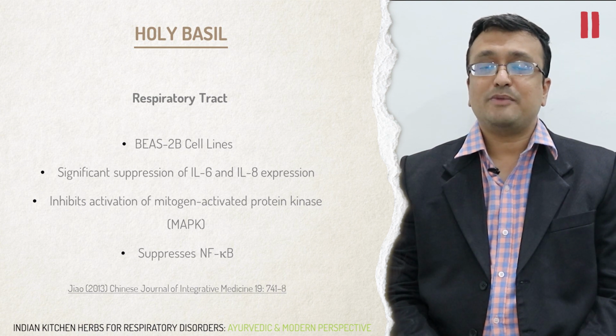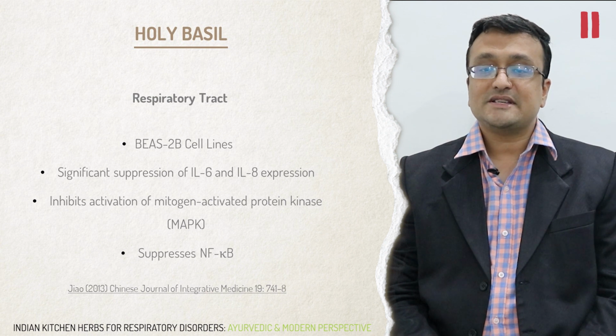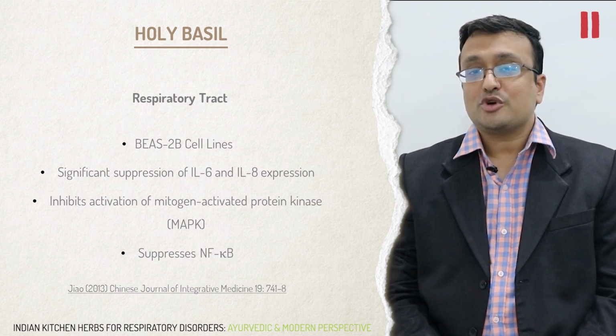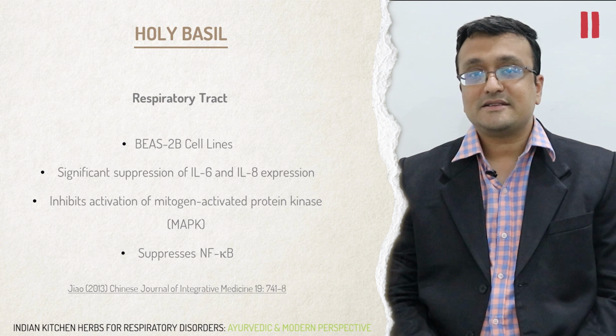Studies on respiratory tract cell lines like BEAS-2B cell lines have also been done, where it was found that the holy basil significantly suppresses interleukin 6 and 8 expression. It inhibits the activation of mitogen activated protein kinase, also known as MAPK. It also suppresses nuclear factor kappa B. What all of this indicates is that it has a very good effect on immunity and maybe a hint at even anti-cancer activity.